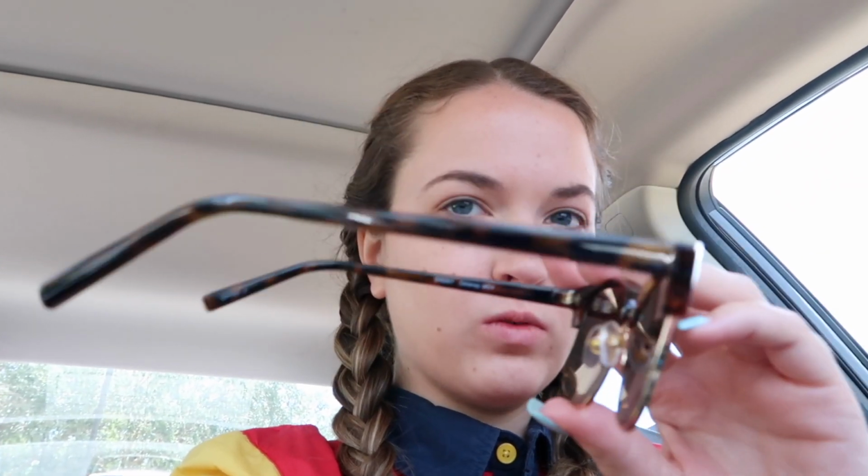But this is a waste. Too bad, so sad. Okay, I stopped at CVS because it was closer than Target, so I was like, well, I'll just try. And they actually had a pretty decent selection, so I chose these tortoise gold ones. I don't know if these are technically legal, but they're gonna have to deal with it. It's better than wearing my blue mirrored ones, I think. And I've seen people wear this style before, so I think it's fine.